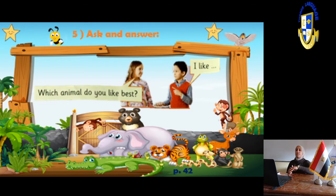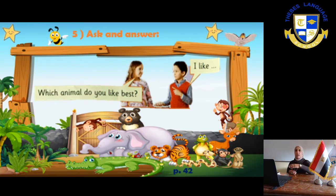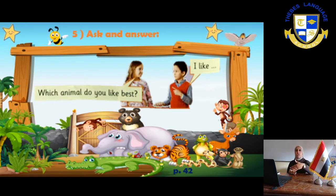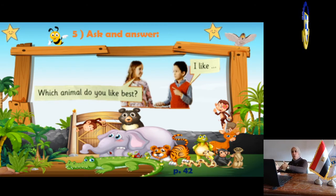Exercise number 5, ask and answer. Which animal do you like best? For example, I like giraffes best. I like the hippos best. I like so and so best. This is how we answer the question. Which animal do you like best? I like so and so best.